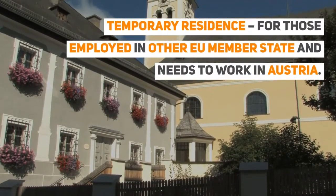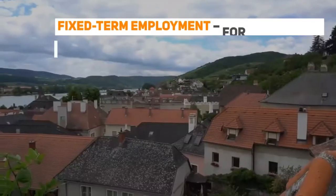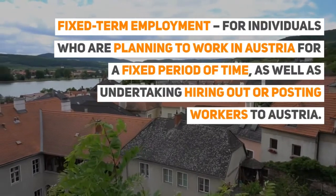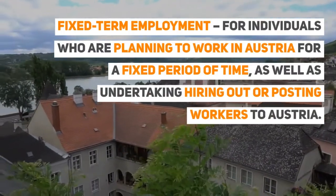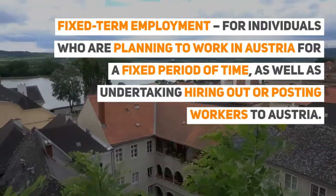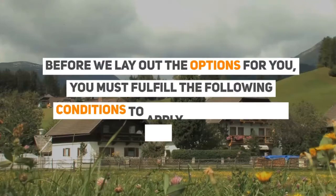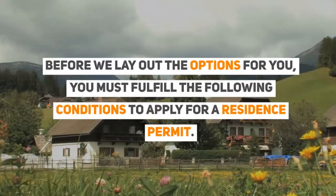This is for those who are employed in other EU member states and need to work in Austria. Fixed-term employment. This is for individuals who are planning to work in Austria for a fixed period of time, as well as undertakings hiring out or posting workers to Austria. Before we lay out the options for you, you must fulfill the following conditions to apply for a residence permit.